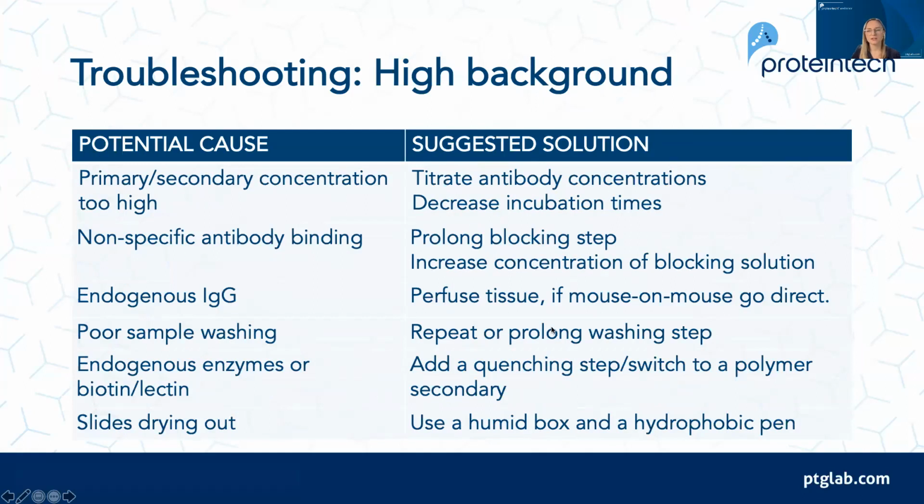Next step to troubleshoot is high background. Again, high background might be due to an incorrect antibody concentration. So try doing a titration step and go through as many titrations as you need in order to find that excellent antibody concentration that allows you the best signal to noise ratio. If you think it's an issue of non-specific antibody binding, then do prolong your blocking step and also increase the concentration of your blocking solution.